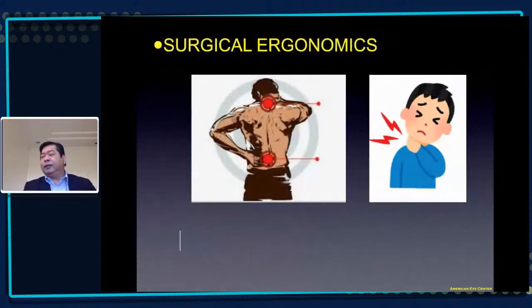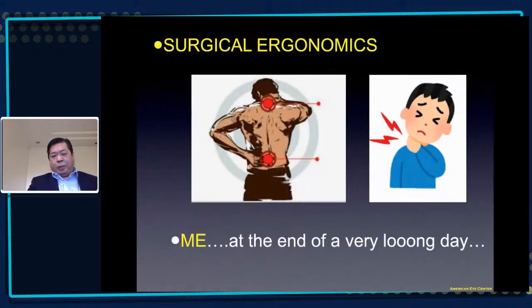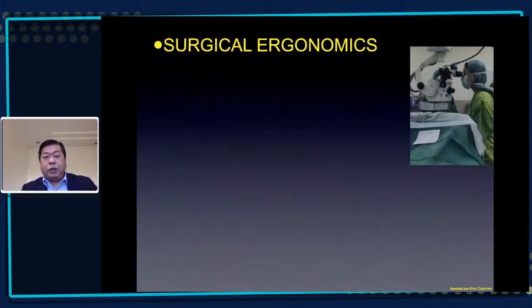Okay, if you're anything like me, the work that you do, this is how you feel at the very end of the long day. You know? Your back is just killing you. If you look at the literature, there's really an increased incidence of chronic back problems and chronic neck pain, musculoskeletal issues among ophthalmologists. And this is the reason why, you know?